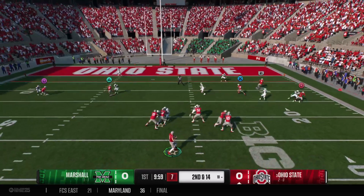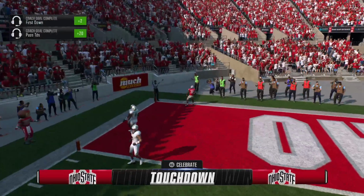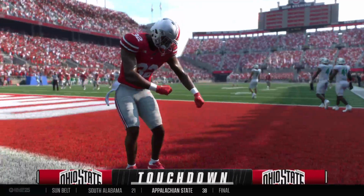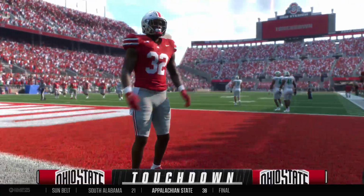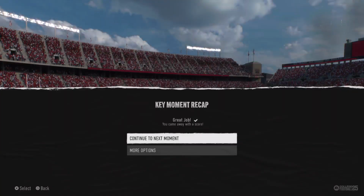To the air, it's Howard. Into the end zone. And he's got it. Touchdown, Buckeyes. You love as a head coach to watch your offense take the field and establish a rhythm and consistency.